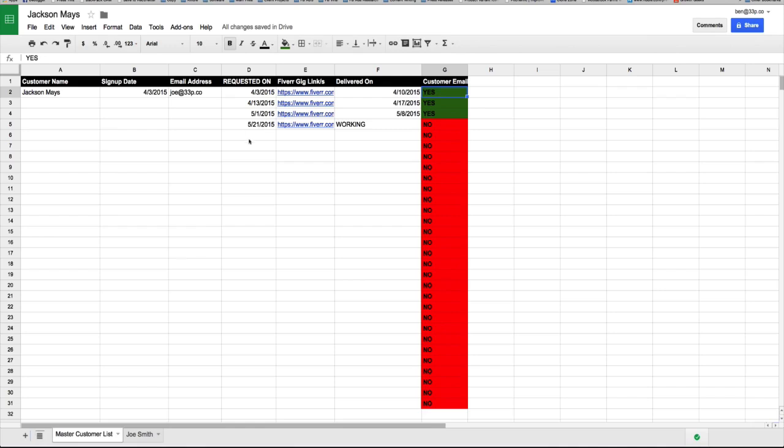So customer, a new one, customer request, I put the date here. I'd go request Fiverr. I'd say, did we deliver on it or are we working on it? And then I'd tell them when it's done. Do you see how this walks me through the process? That's what your spreadsheet should do.